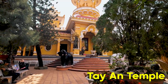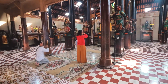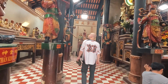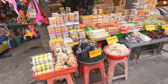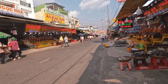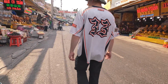This is Thai An Pagoda, which is a Buddhist temple that blends Vietnamese and Indian architectural styles. Inside, we found a stunning Buddha statue surrounded by vibrant colors and intricate carvings that added to the charm and character of the place. As we walked down the street, we noticed vendors selling a variety of worship items, adding to the spiritual atmosphere surrounding both temples. The street had a mix of food, incense, flowers, and offerings being displayed everywhere.